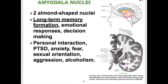Now, lots of research has also noticed that we depend on the amygdala nuclei for interacting with other people. These structures are impacted and affected when people are diagnosed with post-traumatic stress disorder, which is what PTSD stands for, or anxiety and fear. There's even a difference in the shape of the amygdala in people with different sexual orientations. And we also see differences in the amygdala in people who are extremely aggressive or who suffer from alcoholism.